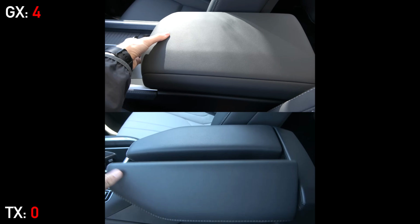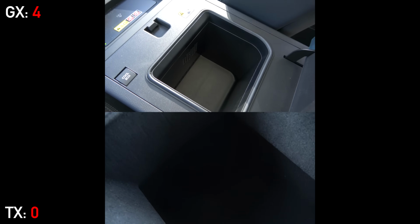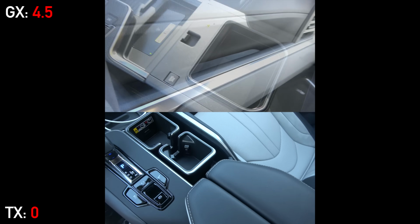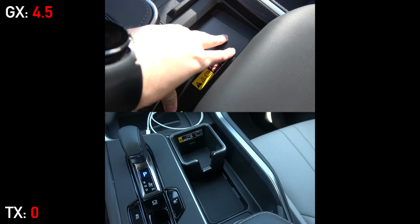Now for storage, and starting with the center consoles, our GX has the optional Cool Box, which acts as a refrigerator and isn't offered on the TX. But that aside, the TX has a multifunctional cup holder area, the GX has a passenger storage shelf, and both of them have wireless chargers.